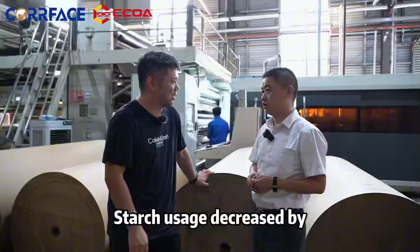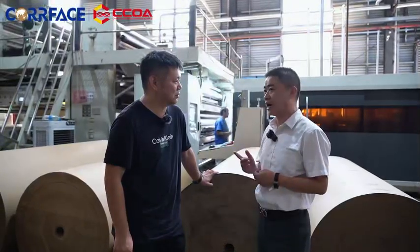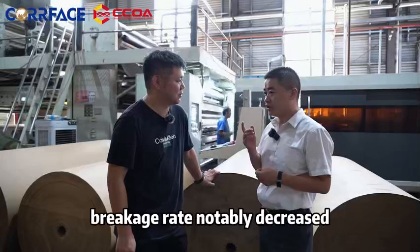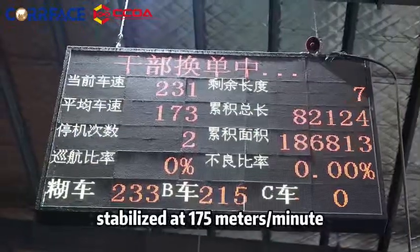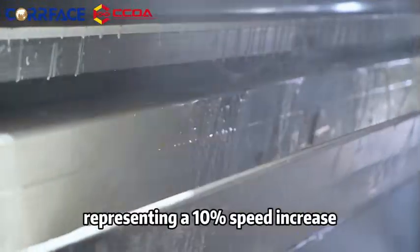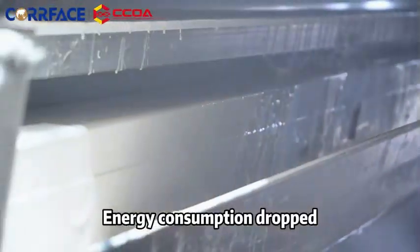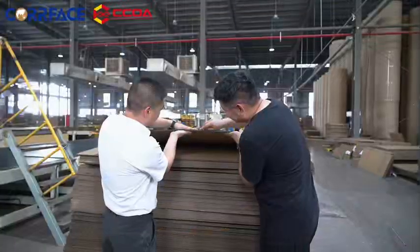Starch usage decreased by approximately 15% with significant waste reduction. The production line's web breakage rate notably decreased while daily average speed stabilized at 175 meters/minute, representing a 10% speed increase. Energy consumption dropped by about 15% with reduced load on the temperature control system.